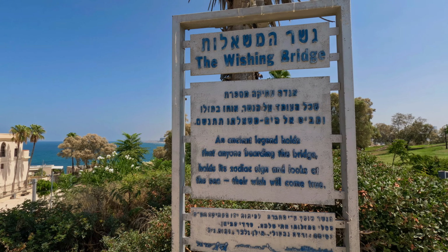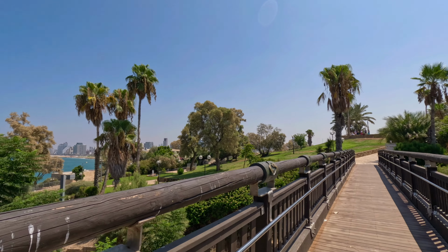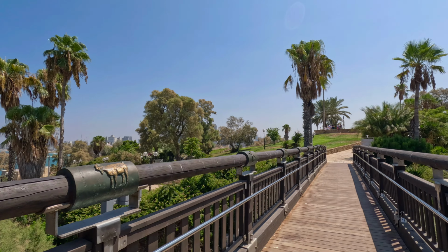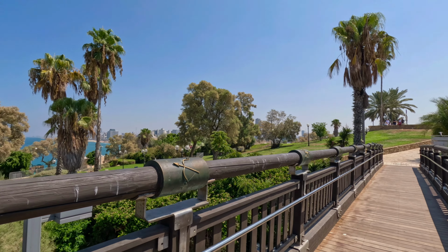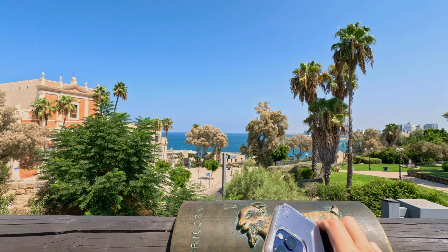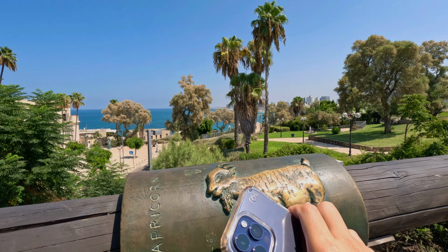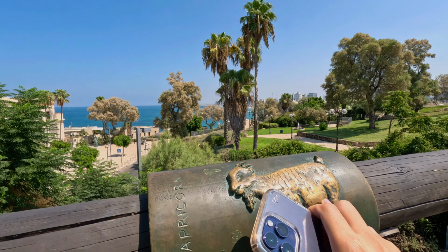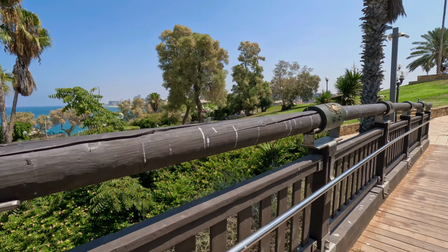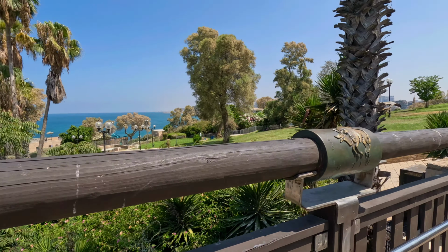Ancient legend holds that anyone boarding the bridge holds its zodiac sign and looks at the sea, their wish will come true. Let's do it. Okay, so wish, good health, more... zodiac sign. Oh, zodiac sign. Okay, so Capricorn. Capricorn wishing for more success, good health, more travels, and what else, lovey? More love and happiness. Where is the Taurus? Taurus, lovey, touch it and make a wish and look into the ocean.